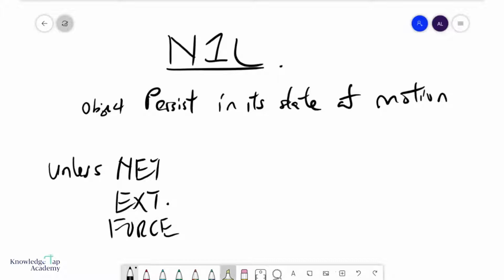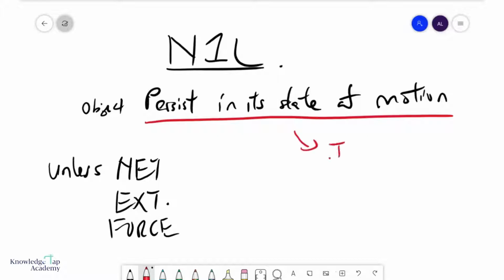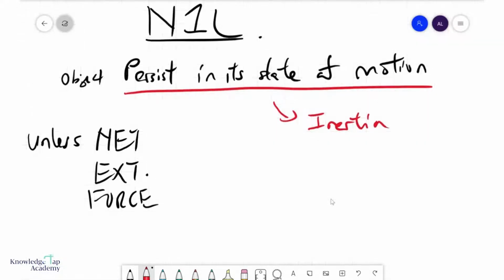Now, what does it mean to persist in its state of motion? Let's focus on that. First, this is essentially known as inertia. So you may have experienced inertia before. Objects tend to not really want to change. For example, when you're sleeping and you want to wake up, you find it difficult to do that because you just don't want to change your state of motion.